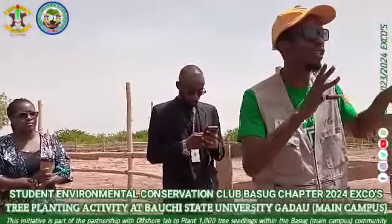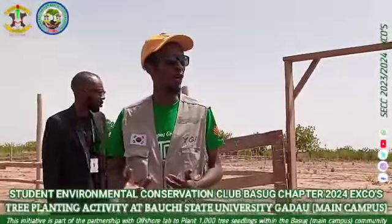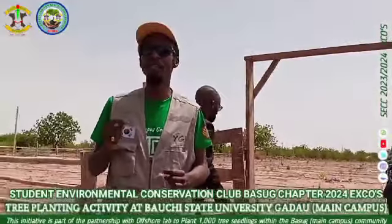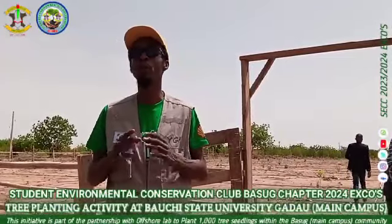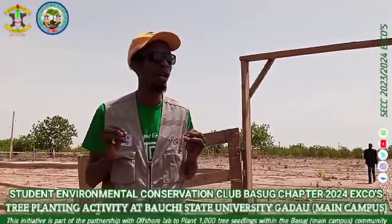Now, tell me, which tree do you see dominating this environment? Neem, right? Why do you think we are not including neem here? I expect those in botany to answer that. One thing with neem, because we expect you to get this knowledge and probably replicate it wherever you go elsewhere, is that neem is a very fast-growing tree, and people that don't know the environment much, don't know about biodiversity, don't know about allelopathy.